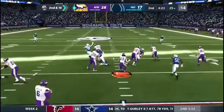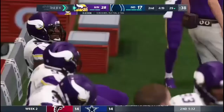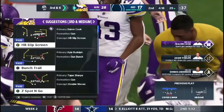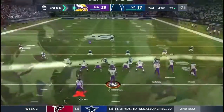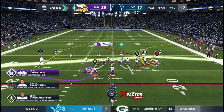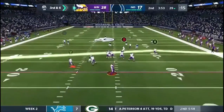From the gun, it's a give to Cook. And from the 25, they work this to the 29, a gain of 4. Kenny Moore brought him down. That second down play call was not to pick up the first down. It was to get them into a manageable 3rd down because they had an incompletion on first down, so they were behind the sticks, so to speak. They needed to make up some ground, and they did.